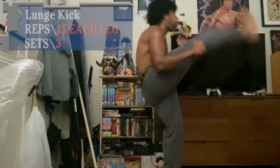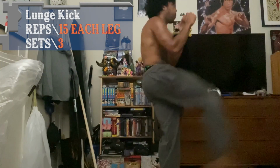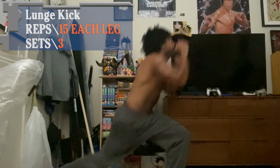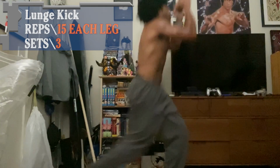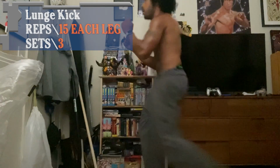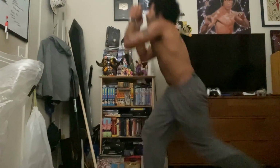Next up, we've got lunge kicks supersetted with bicycle crunches. So what you're gonna do is a back lunge, like a reverse lunge, stepping back, and then you're gonna step forward and kick as hard as you can. So just get down, lunge, kick up. Get down, lunge, kick up like I'm doing here. This is a great way to build up that leg strength and also build up that power and speed.